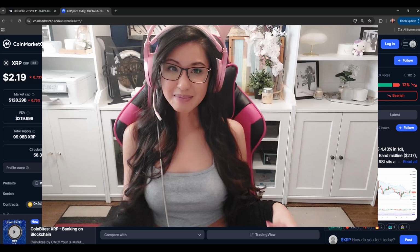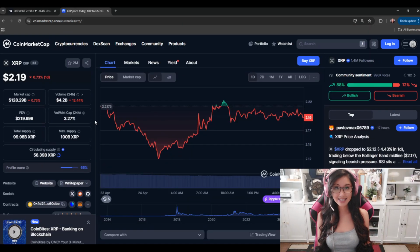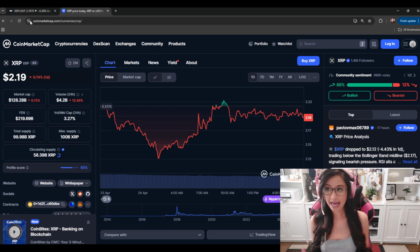All right, guys, so here's an update for XRP. We are currently trading at $2.19. In the last 24 hours, we're down 0.73% and the volume is down 12%. So not a whole lot of activity happening in XRP today.